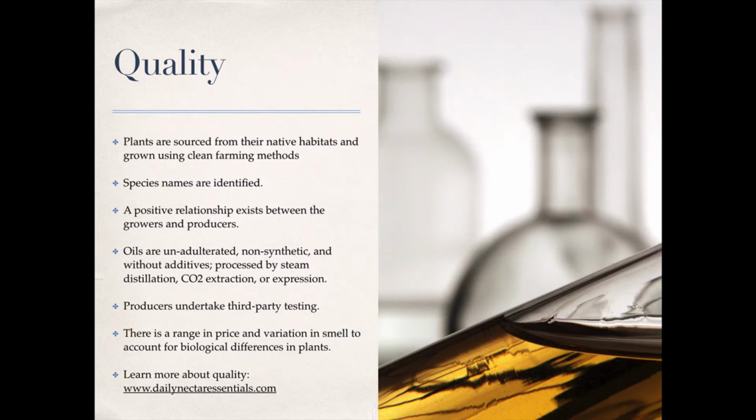A few more words on quality. I have some bullet points listed there, knocking off some of the main criteria for choosing high quality oils so that you can look through that and see which things are important to look for. I won't read through these because they're also on my website. I just want to point out that quality is an important consideration for both safety and effectiveness. The oils I use and am referring to in this presentation are therapeutic quality.